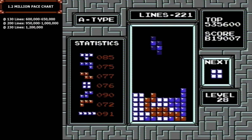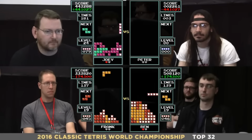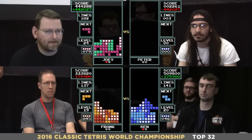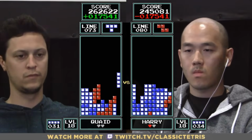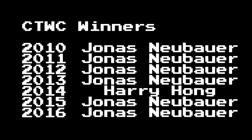However, as good as Harry was, there was still another player who had potential to go even higher. See, every year since 2010, the biggest Tetris tournament was the Classic Tetris World Championship, where the best NES Tetris players in the world competed. Of the 7 annual tournaments by this point, 1 had been won by Harry Hong. As for the rest, all 6 were won by the same player, Jonas Neubauer.